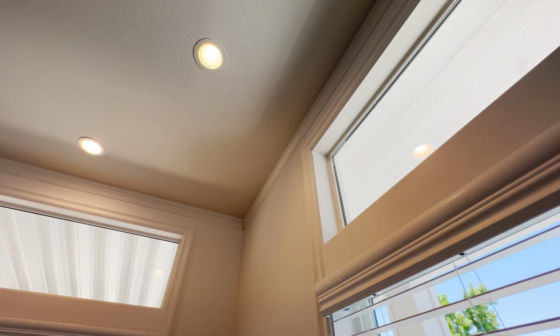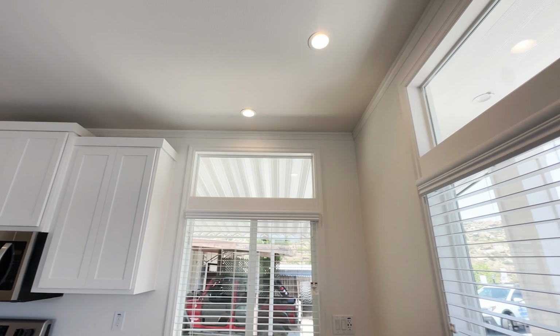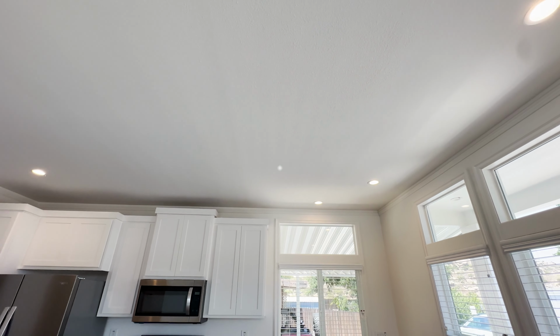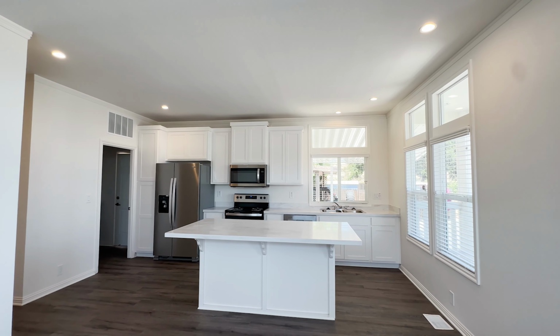If you were designing your own manufactured home, would you add stack windows? Do you like a lot of natural light coming in? Another thing that you'd be able to add is like a skylight up in the ceiling if you wanted to get even more natural light. I know people have mixed feelings about that, but this kitchen looks so clean.